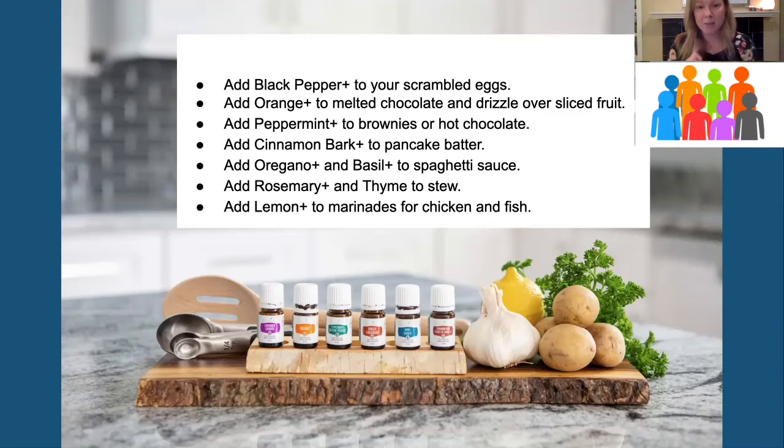So rosemary and thyme to stew. This is one of my top favorite things to do, is adding rosemary and thyme. Stew was one of my things where I needed to have the fresh herbs. So I would go to the grocery store, I would get the rosemary, I would get the thyme, I would wash it all up, and then painstakingly rip off all the little twigs and all the little leaves from these herbs, chop them all up and go. And so it took a lot of time to do. I only used a couple sprigs of each.